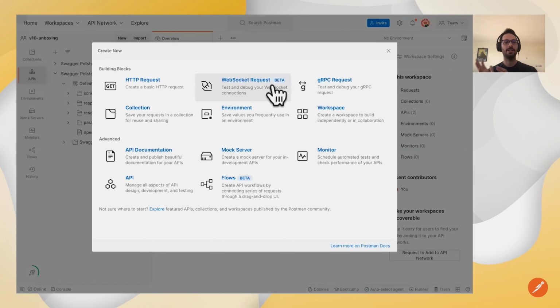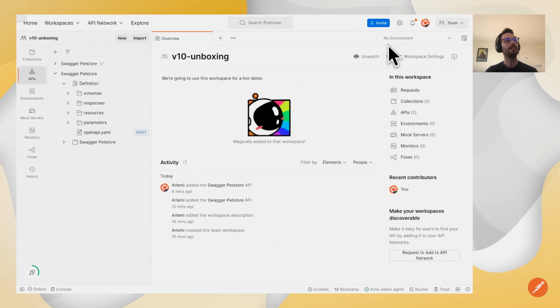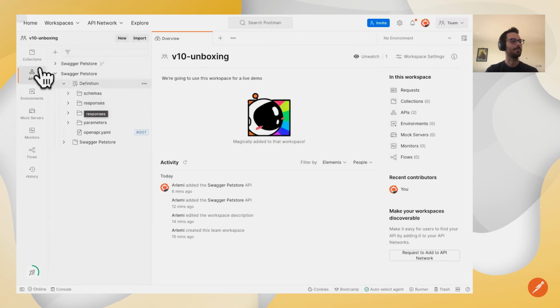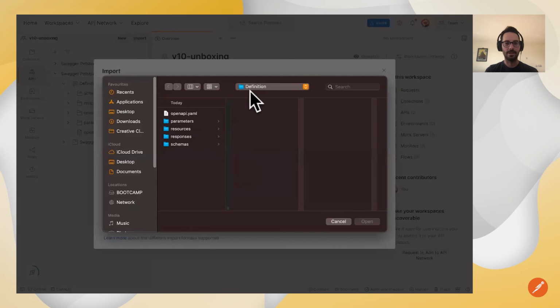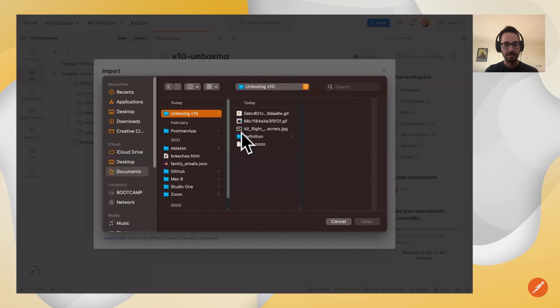And until now, for gRPC at least, what we could do was querying a gRPC server. But one of the things that's been added from v10 is the fact that you can also import proto files. So proto files are files that describe your gRPC server. So I'll go ahead and do that. I click import, choose a file, and I'm going to get the file that Ian provided me right before, right there.